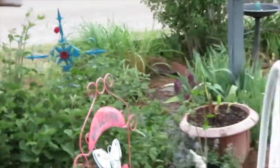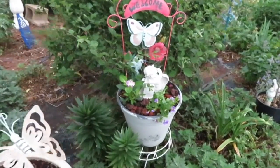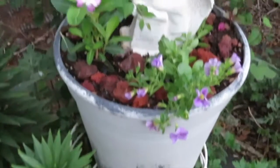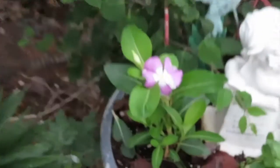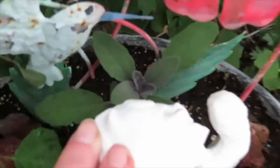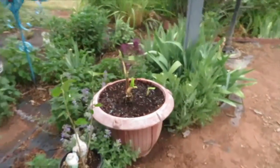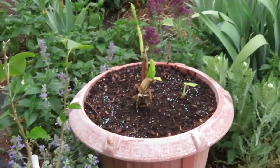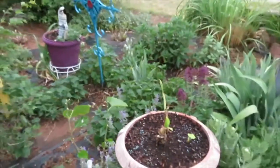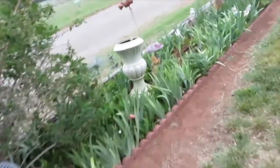And then I also did this little pot over here, and I just put some little purple calibrachoa there and some purple vinca right there, or periwinkle, whichever you call that. And right behind it is a little purple sage. Can you see that? There it is. Little purple sage there. So it looks like my banana tree is trying to come out of its dormancy.